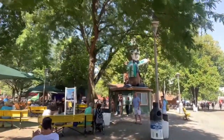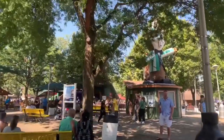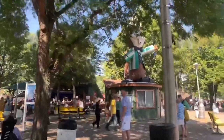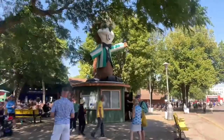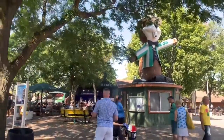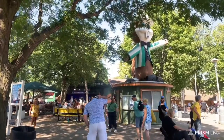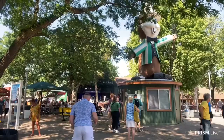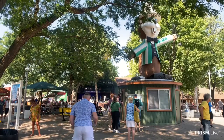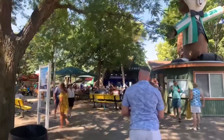So this is stop number 5 of the walking tour. This is the band shell, built in 1971. In the early years, if you wanted to see a band perform, it was often on smaller stages within a building. By the 1960s, live entertainment had expanded to new outdoor themed areas. In 1971, the band shell was built.